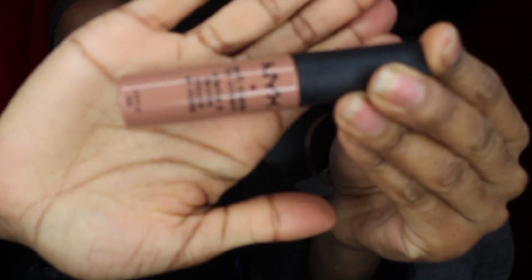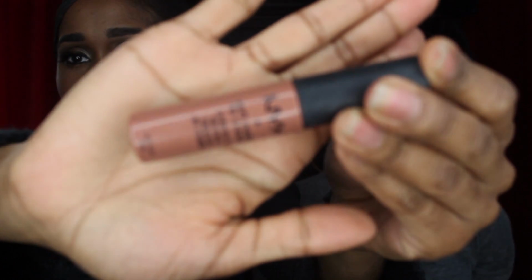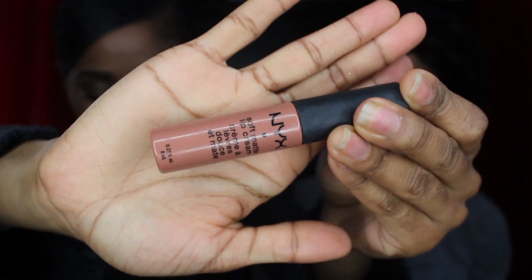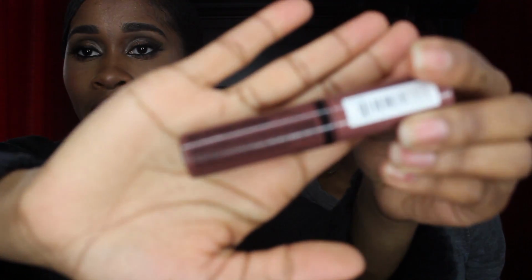So this one is London, and both of them are pretty much nudes. It's not going to focus. There it is. And then the next one is in Abu Dhabi, and Abu Dhabi has more of a pinkish red tone to it once it's on my lips. And then my butter gloss is in the color Ginger Snap, and I'm actually wearing this color right now, and it's the perfect nude gloss for me.